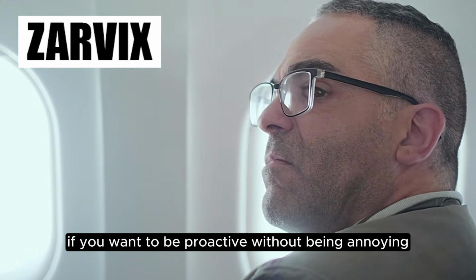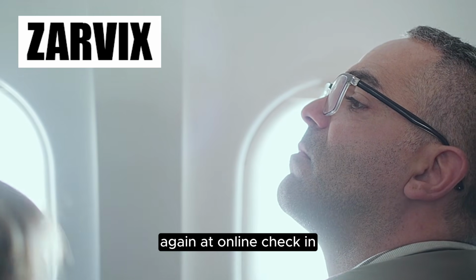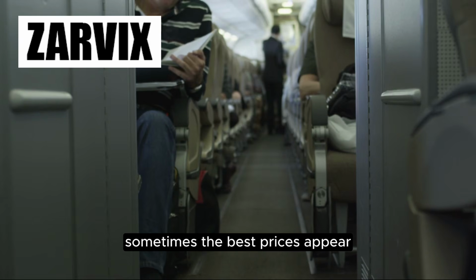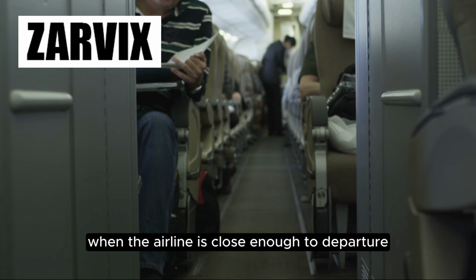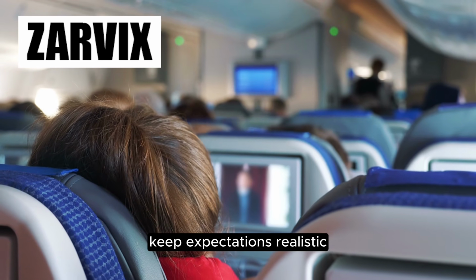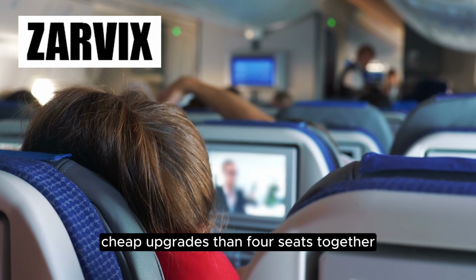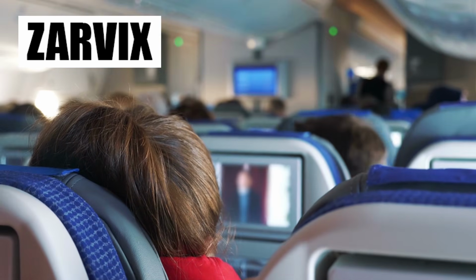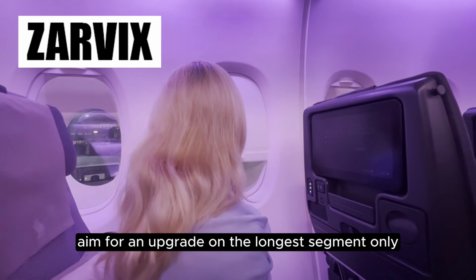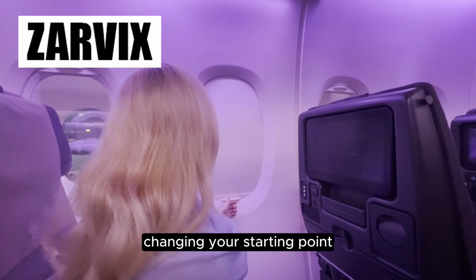If you want to be proactive without being annoying, check upgrade options about a week out, again at online check-in, and then one more time at the airport. Sometimes the best prices appear when the airline is close enough to departure that it knows what's likely to remain unsold. And if you're traveling as a group, keep expectations realistic. Airlines are more likely to sell 1 or 2 cheap upgrades than 4 seats together. For tight budgets, it can be smarter to aim for an upgrade on the longest segment only, which leads directly into the next trick: changing your starting point.